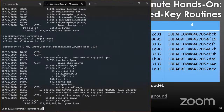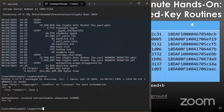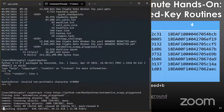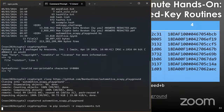It's going to be easier, right? So if you have Python, why don't you have Python? So I have Python 3.11. I'm looking at the most recent Python. We can clone it. I know I tested this morning after I fixed it. Yeah, so here you go. This is the URL, so we can clone it. Use up the Wi-Fi resources. And then we cd into it, and we're going to install all the dependencies. You do that with pip install -r requirements.txt.